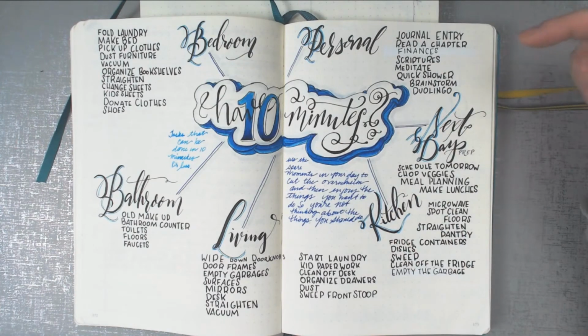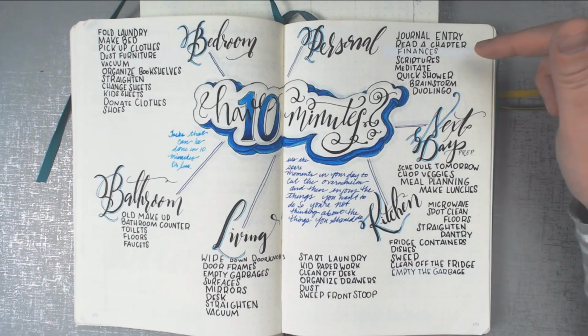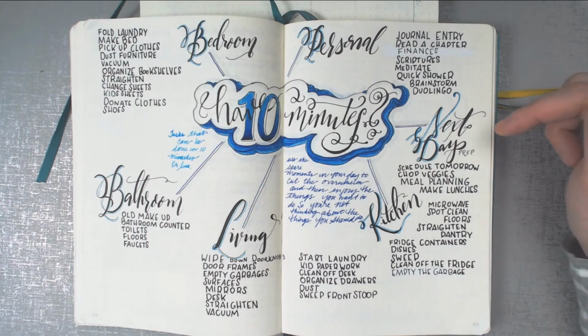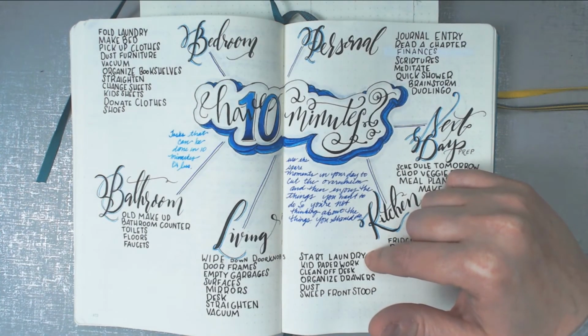I do a journal entry. I sit down and I start the laundry. I don't necessarily finish it, so that needs to be added to the list. I take care of paperwork. This has really been a very interesting journey.